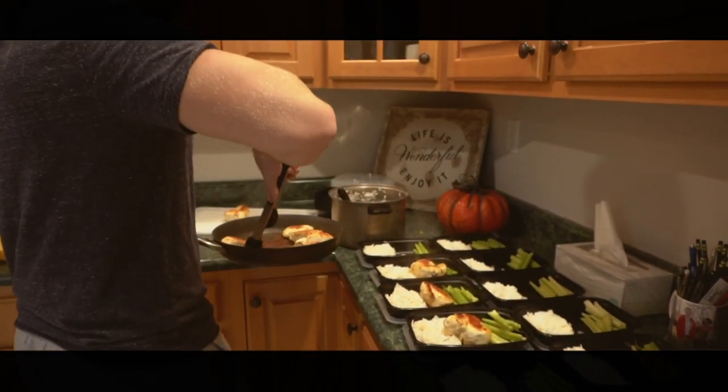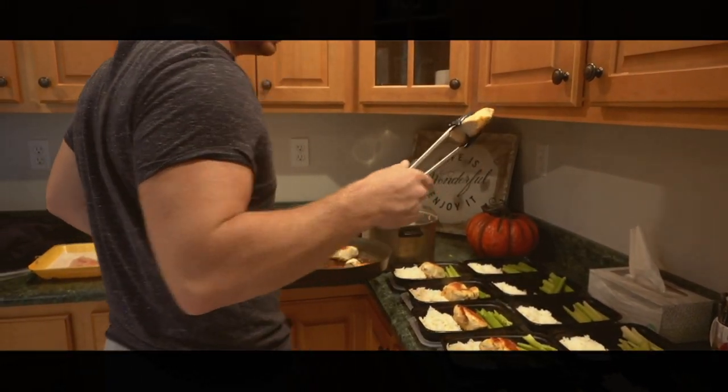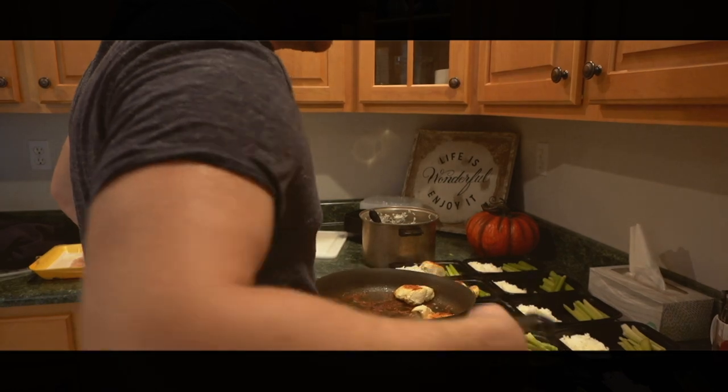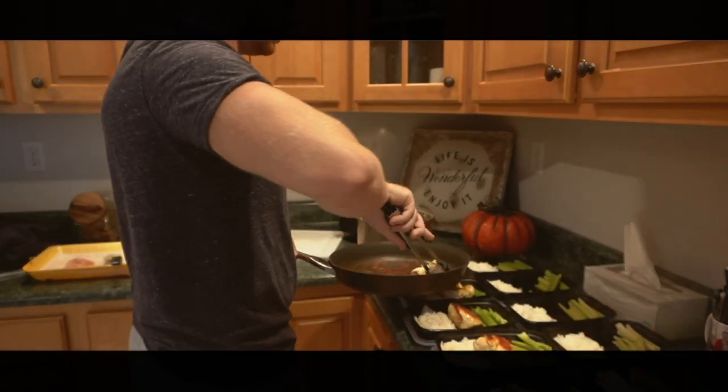And again, the chicken sizes are not the same every time. Obviously, this one's huge, so this one's going to be my Friday batch, because Friday I eat a little bit more than the other days.